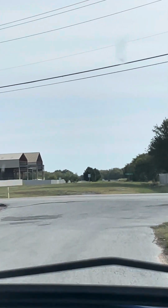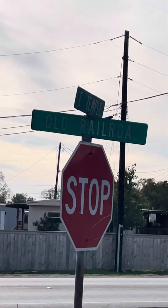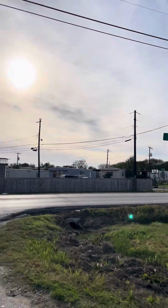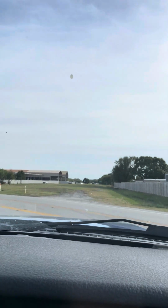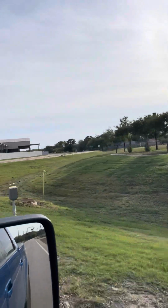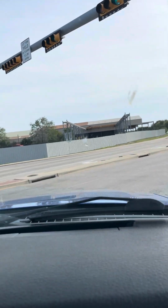Okay, now look at the name. Look at the name of the street. It's Old Railroad Street. You know why? This is where the old railroad went straight that way and then connected to 34. Yep, this is the correct way. It just went straight that way. We have to turn, but it went straight. See how you can see the buildup right there?